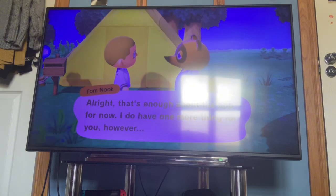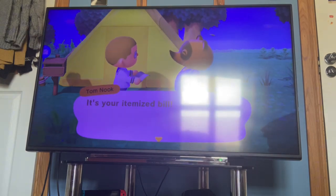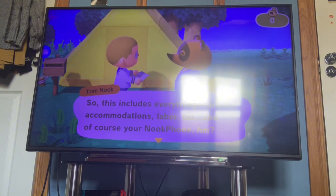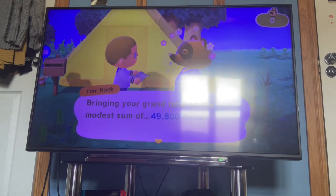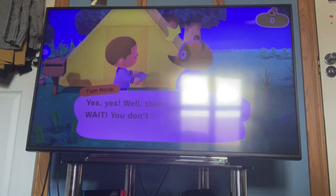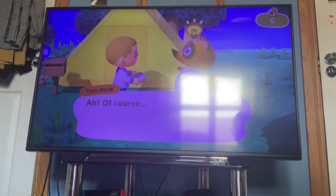Alright, that's enough about the app for now. I do have one more thing for you, however. What's that? Ooh, a bit of paper. It's your moving bill. Bill? It covers everything. Airfare, accommodations, labor, taxes! And of course, your Nook phone. Bringing your grand total to... 4,800 bells?! That's a lot! Yes, well then... Wait, you don't have any bells! I can't believe I didn't think of this! Oh, of course.